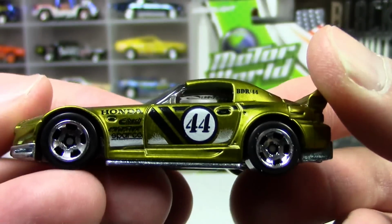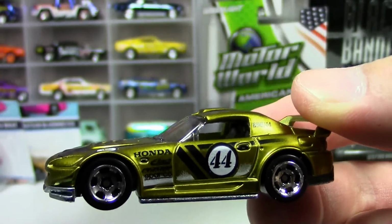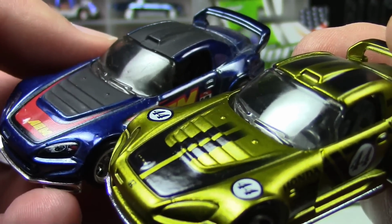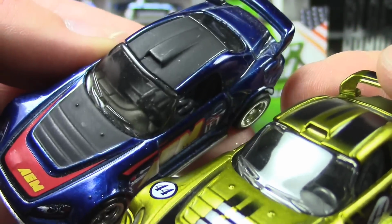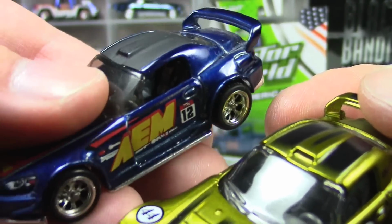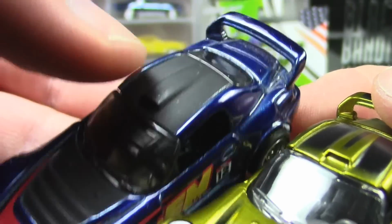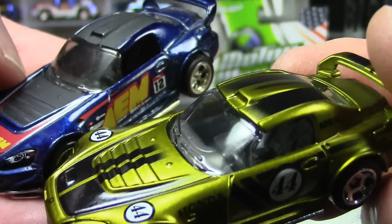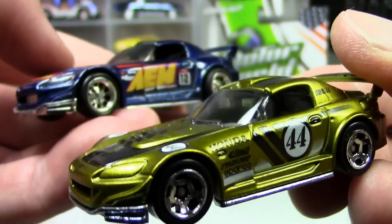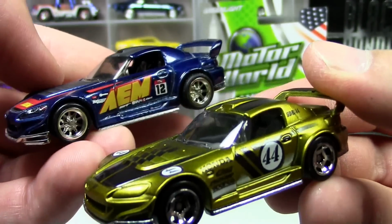And I believe I have a Super Treasure Hunt somewhere. Yeah, of the Honda S2000, which came out I think in 2012. And what you can notice is that the top of the mainline is plastic, I believe. I'm pretty sure that's plastic. The black part, which is on the canopy and on the front of the hood, and on this one it is all metal. So a little bit of a difference there, but very nice side by side.